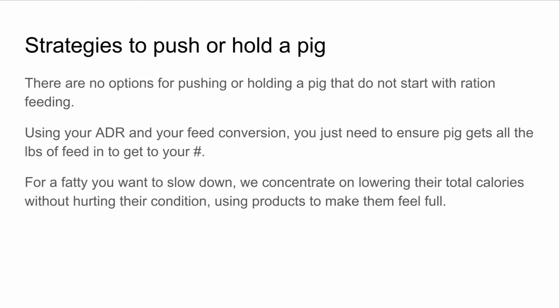Okay. And there's lots of ways to do that. Mainly, it centers on just giving them a lot of filler in their diet instead of purely feed. For a skinny pig that's just not eating right, the only way you can get around that is to get them to eat what they are going to eat if they were eating their food properly. So the only way to hold or push a pig for those of us that are doing free feeding out of a hopper is to stop free feeding out of a hopper and feed your pigs in the morning and at nighttime.